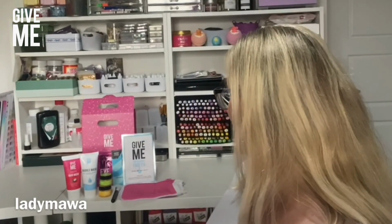I think that's actually a really good price for £29 because these are full-size products. So I think that's really, really good. I think it's a really nice selection of products, and I'm excited to try them out, especially the hair mask because I love hair masks.